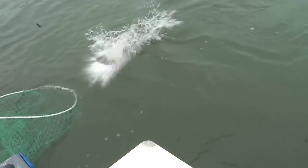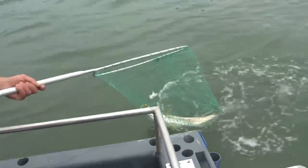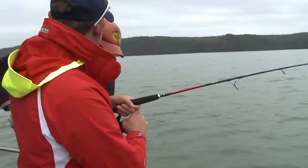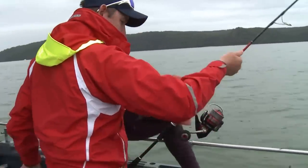He's a little bit small. Oh, no, he's all right. All right, we'll bring him over. Beautiful. Look, that's a bit bigger, mate. Bit bigger. Yeah. Oops. I'll get that drag off.